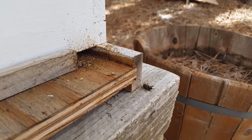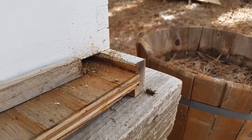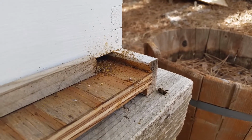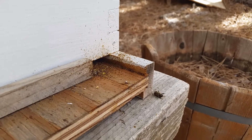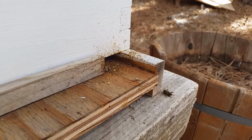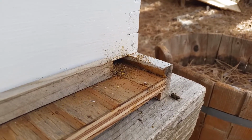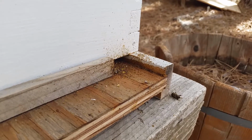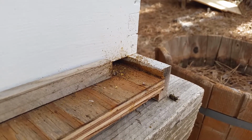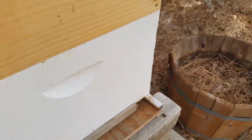I went in there one morning when it was quite cool and checked it, and everything looked like it was dead. So maybe they were in some kind of stasis. I don't think so. I'm pretty sure this hive died out and they're just robbing. But there's definitely bees coming and going. And from time to time, there'll be 10 or 15 of them around this entrance. So I think they're just robbing the honey out of it.